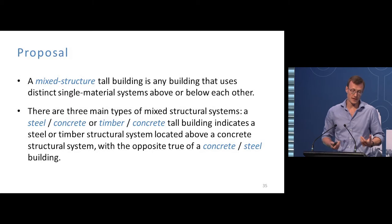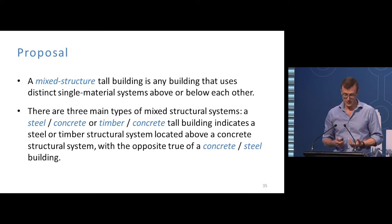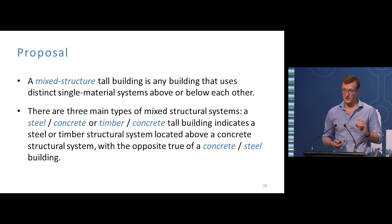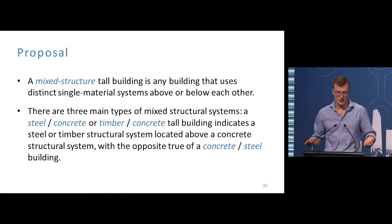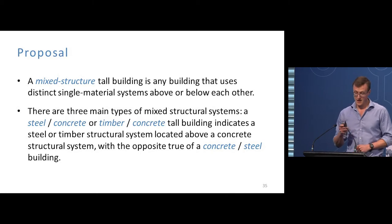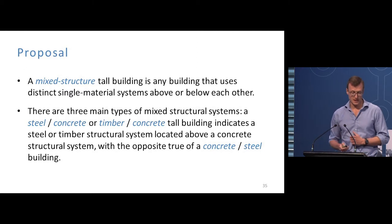And a mixed structure tall building, there's no radical change there. Just introduce the word timber in there. And I listed some of the more common forms you might actually find. Steel on top of concrete, timber on top of concrete being very common. And concrete on top of steel does happen, the Shard, something like that. And I discovered yesterday in the Tall Timber Working Group that there's a building in Australia which, if I recall correctly, is seven stories of concrete on top of seven stories of timber, which is a pretty mind-blowing idea. So that's mass timber in the old sense of very large pieces of timber, not the laminated kind of modern engineered products we're talking about now, but still pretty extraordinary.